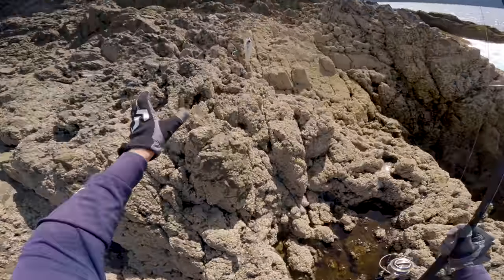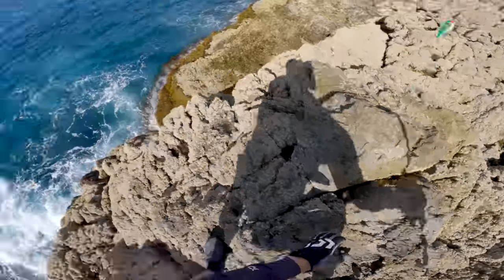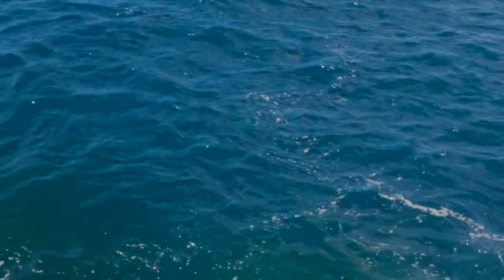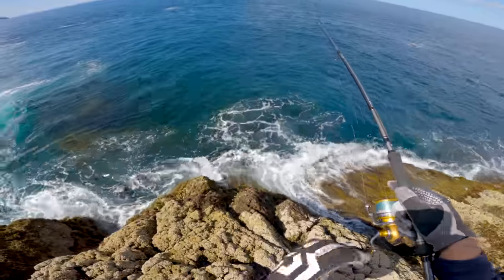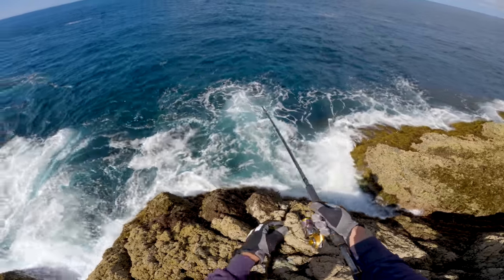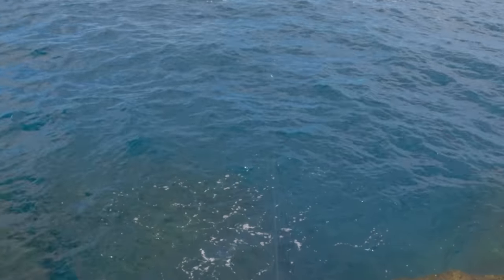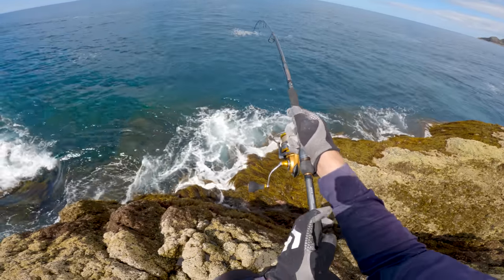Big snapper down there. Big snapper. All right, let's see if we can get a bite on this. He came up on my other lure twice. See if we can get a bite out of this. Come on. Oh, yep, got him. Oh, I dropped him. Oh man, gutted. Oh, that's our chance. Oh, yep. Oh, oh my gosh.